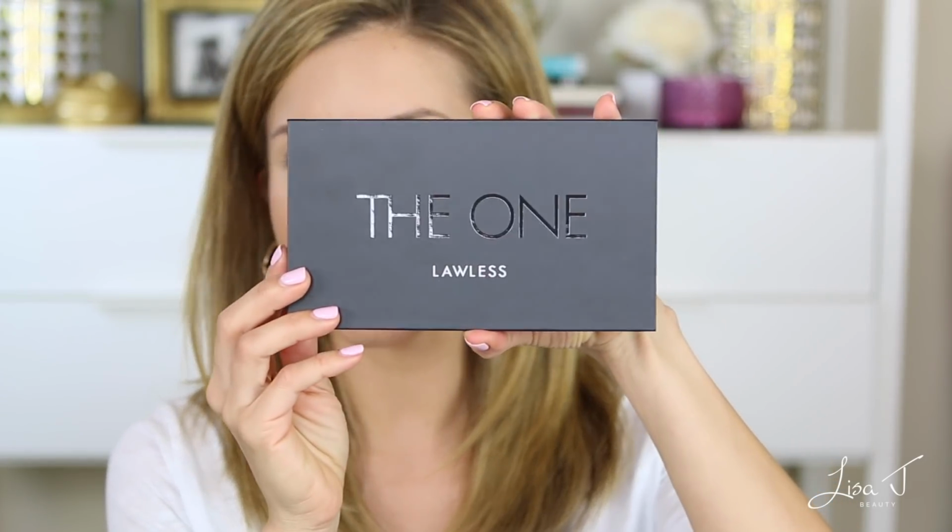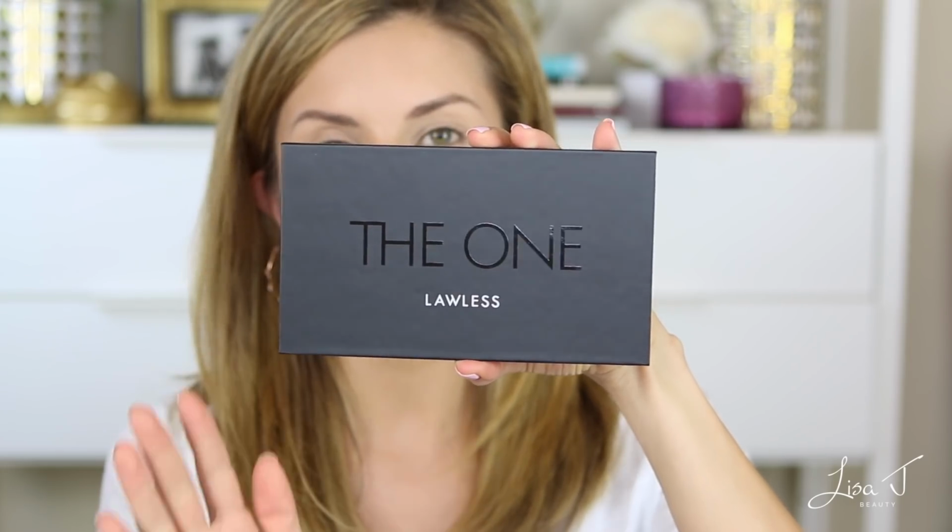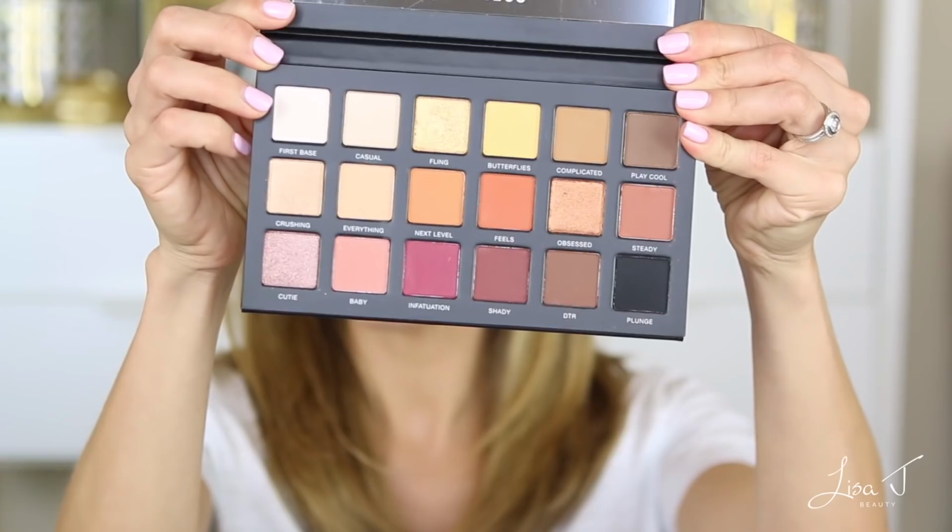So, okay, let's talk about this palette. This is what the palette looks like. It is by the brand LAWLESS, which I haven't tried anything of theirs yet. I'm very curious about the foundation because I've heard pretty good things about it, and testing it in store, it seems really nice, but I didn't pick it up. And this is what the palette looks like.